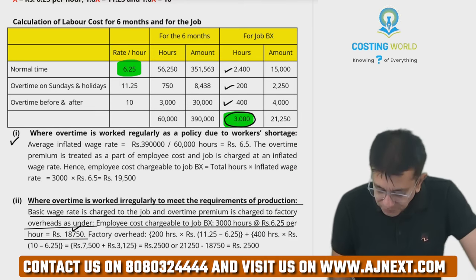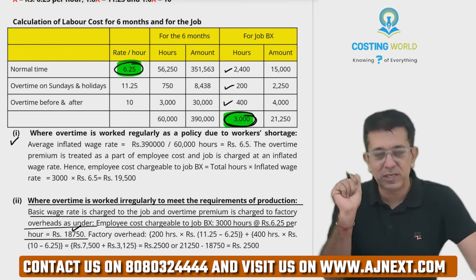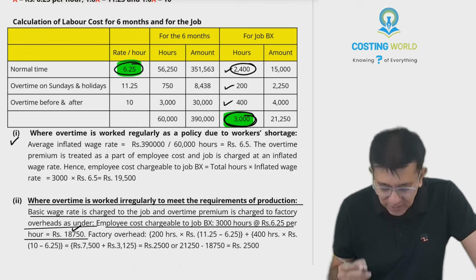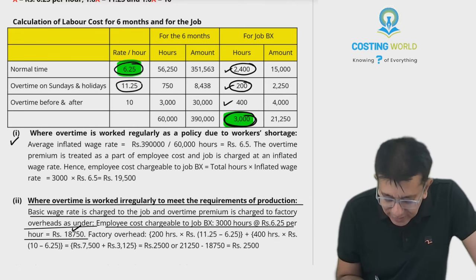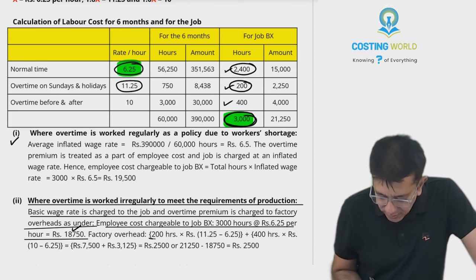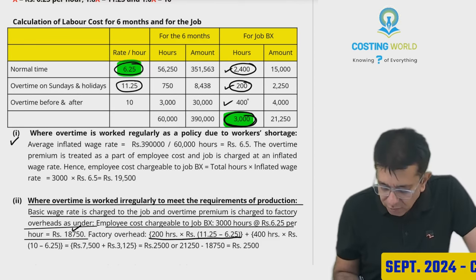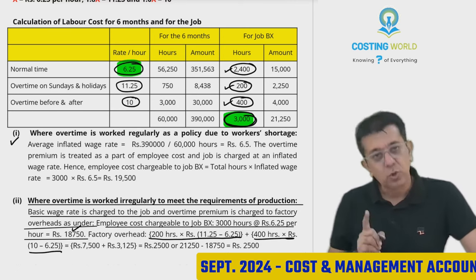See, 3000 hours at the rate of 6.5 has already gone as labor cost. Okay. Now what is left? See, 2400 hours in any case were paid at 6.25 only. 200 hours were paid at 11.25. Out of that, 6.25 is normal. Remaining is overtime. So therefore, 200 into 11.25 minus 6.25 and over here 400 into 10 minus 6.25. Okay, you can be computing that.